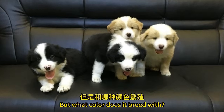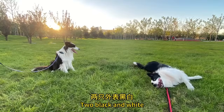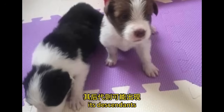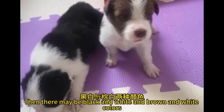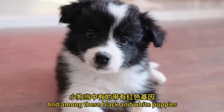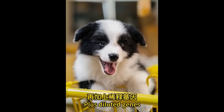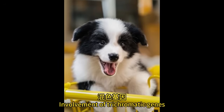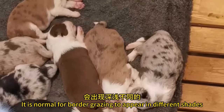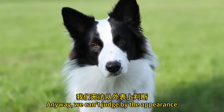But what color does it breed with? Which color genes will their offspring carry? Two black and white. But a Border Collie with the red gene, its descendants may then be black and white and brown and white. And among these black and white puppies, some have red genes, some don't. Plus diluted genes and the involvement of trichromatic genes, in the same litter of puppies it is normal for Border Collies to appear in different shades. Anyway, we can't judge by the appearance.